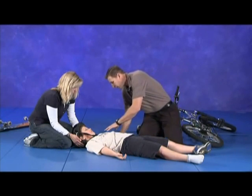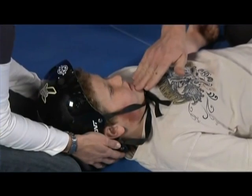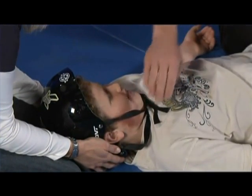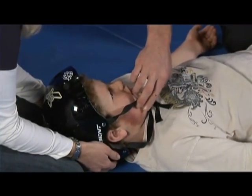So I'm going to look around the head for bleeding. I'm going to look in his nose. I'm going to look in his mouth to see if there are any broken teeth. Any broken teeth in there? Do you hurt anywhere in your mouth? No. Nope. I noticed that he has a bruise right here. That's something that's very, very important to indicate here.